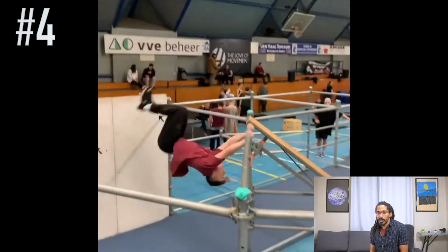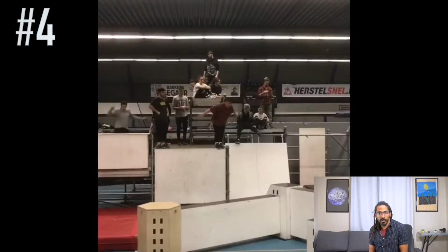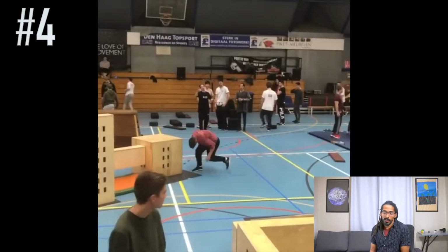Next up, he's got a really cool giant into what seems like a 180 slide down the rail, just a really interesting combo. And then just finishing out with some huge plyos across the entire gym with that double cork on the way out.